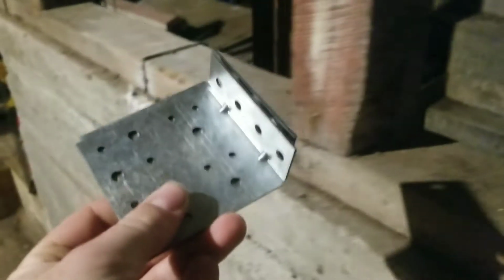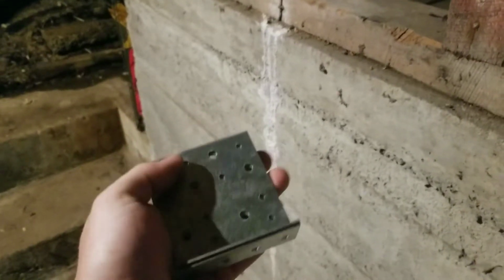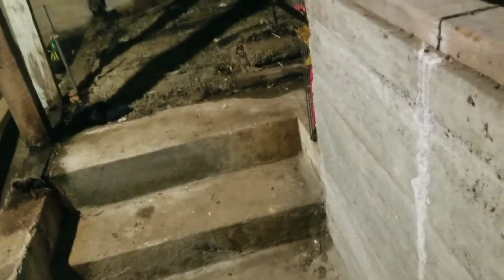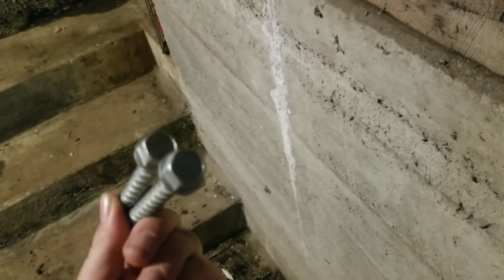What most people would do is use these things. They're called CPC 80s. I guess it's because it's 80 mils wide. This is a concealed purlin cleat. And that'll go on my bottom corners and my top corners, and make sure that the posts in the middle are held as firmly as they can be to the top plate and bottom plate. So I've got a whole bunch of them. I've got some of these and some square washers to go along with them. We'll drill them down into this concrete and fix that bottom plate really, really firmly.